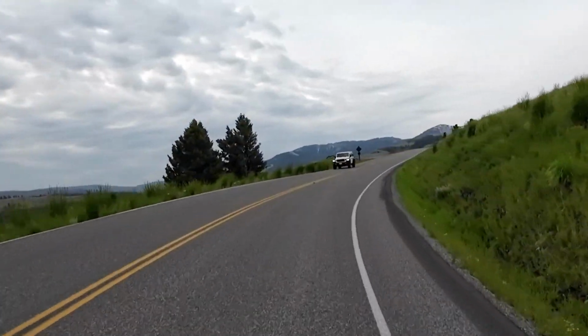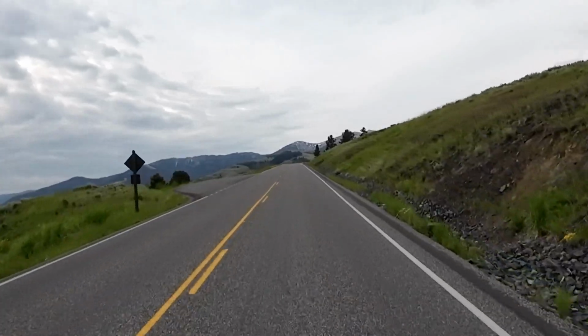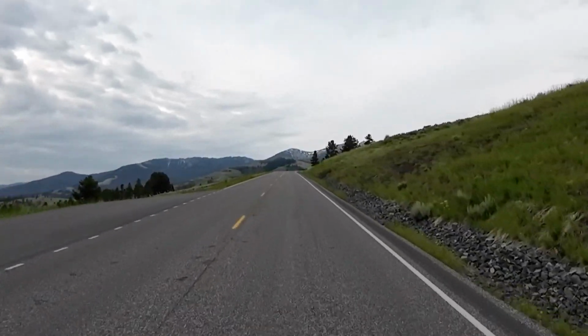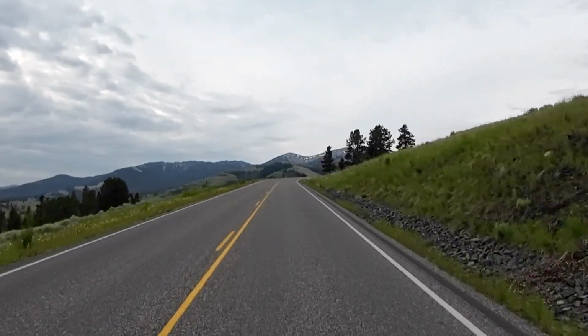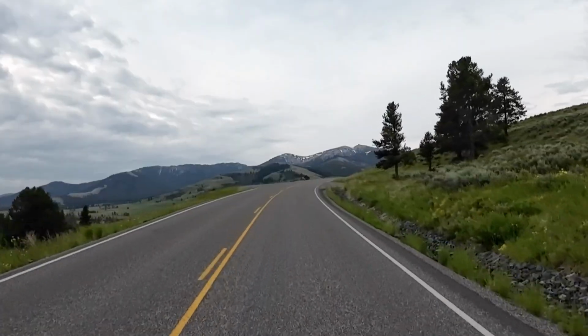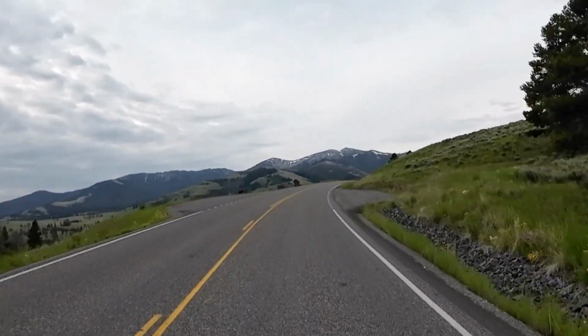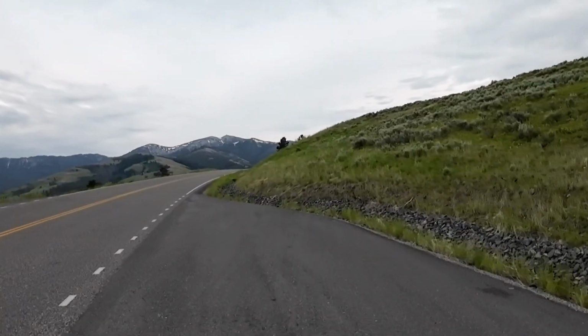Even at the Old Faithful Geyser Basin, Daisy Geyser goes off regularly, and you may get lucky with other things. Last trip there, we got lucky with the Beehive Geyser going off, and then we also got lucky with Castle Geyser going off, and Castle Geyser went off for 40 minutes straight.